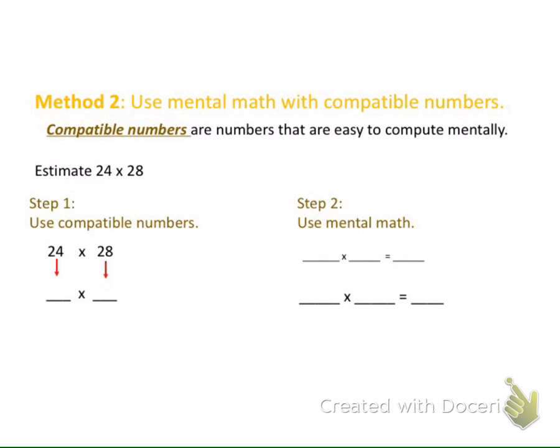Well, if I want to use compatible numbers, I either want to round these off or use numbers that are just close to them. So I look at this 24 and I think 25 is close to it, and I like working with 25s. When I see this 28, I think of rounding it off to 30 because that's pretty easy for me to do. All right, now I'm going to go 25 times 30, and that's how I want to get my answer.